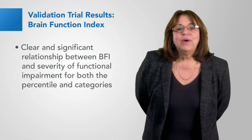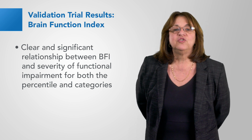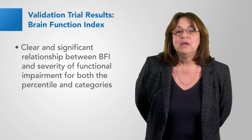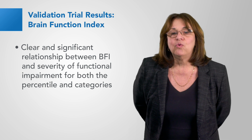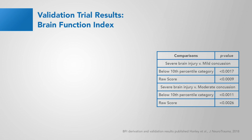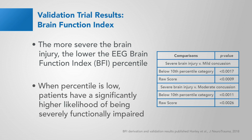The validation trials on the Brain Function Index demonstrated a clear and significant relationship between the Brain Function Index and severity of functional impairment, measured by symptoms and severity of symptoms, for both the percentile and the categories. The table on the right shows you the level of significance achieved in the validation study, comparing severe patients to mild patients in the top section and severe patients to moderate patients in the bottom section. The more severe the brain injury, the lower the EEG brain function percentile. When the percentile is low, patients have a significantly higher likelihood of being severely functionally impaired.